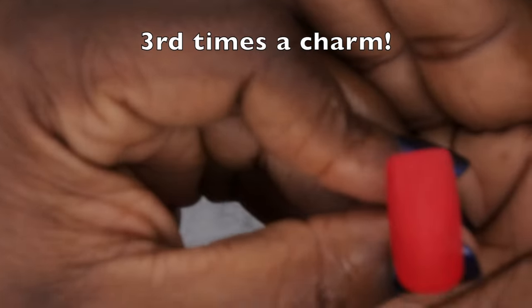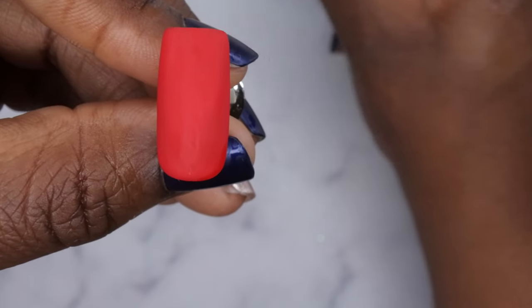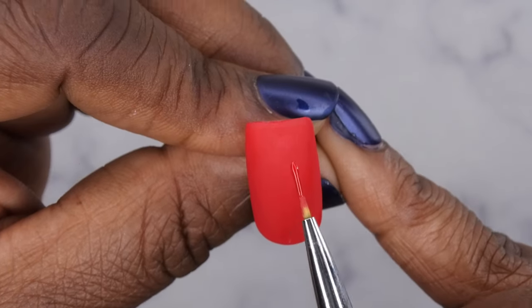What the? Okay, we're gonna try that one more time. I don't know why I'm having such a hard time with the sweater nails this time around, but all right, let's do it again. I promise I've done it before. All right, so this time I'm gonna just go ahead and draw the whole line as one. That way I don't get confused about where they need to connect.